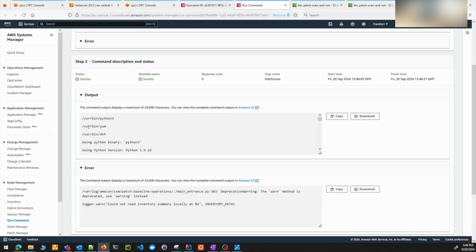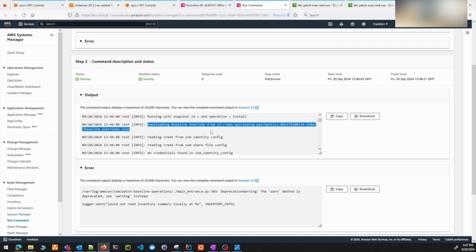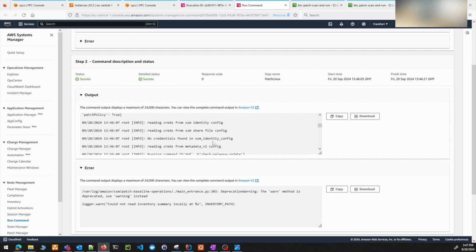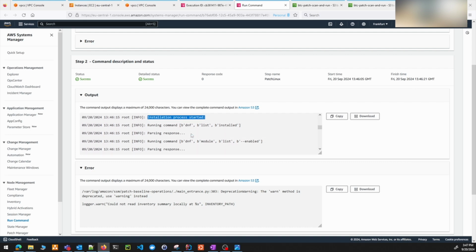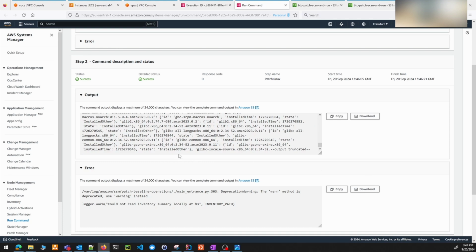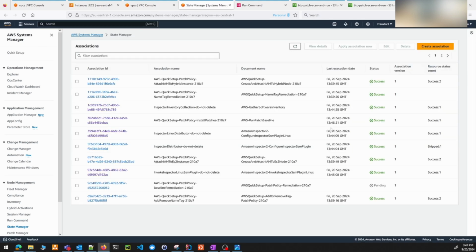And the output is here, where it says, this is all at the operating system level, where it downloaded the payload of the patch, and then downloading the baseline override, and then everything with the instance ID, patch groups is selected, loading patch snapshot from subnets, and at the end, installation process started, and it will install all the patches that were missing from the instance. Okay, that means my run patch baseline is running properly.